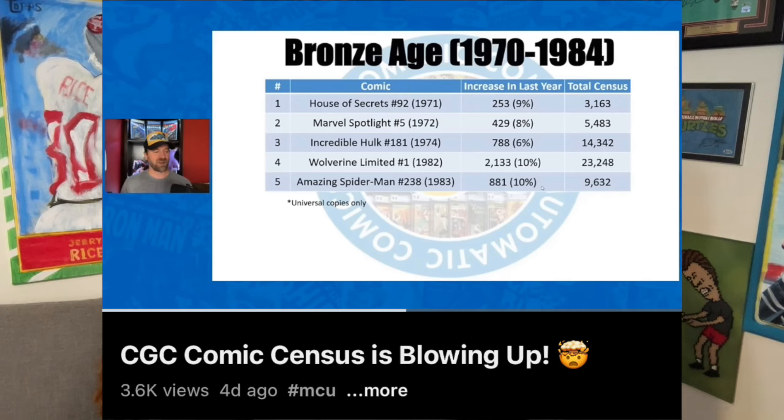Marvel Spotlight #5, one that I really, really want. The first Ghost Rider, I want that book so badly. It was up 8%. It's not terrible, but it's still a pretty significant jump for me when I'm looking at just how many copies. Now, again, are they all 9.8 copies? No, there was a new 9.8, but I'm looking to get like a 7.5, 8.0 of that book. So for me, are there going to be more 7.0s added to the census? Probably, yeah. We're not talking about a pristine book. There's probably going to be quite a few 7 or 7.5s.